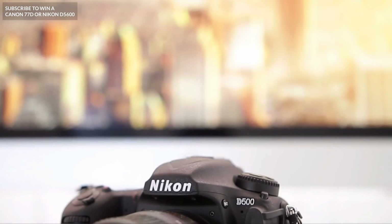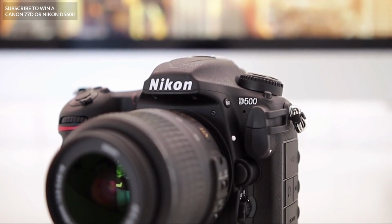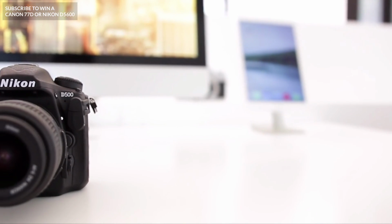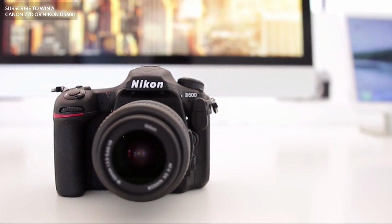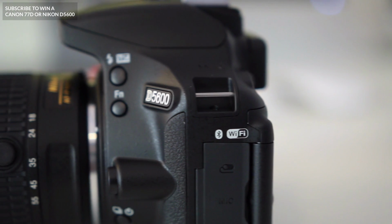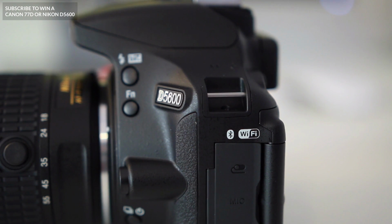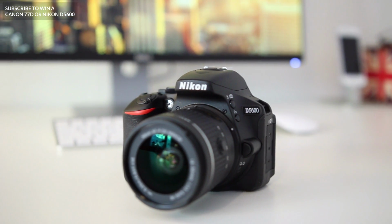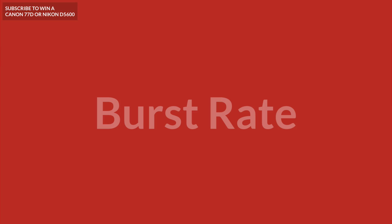One area though where the D7500 does outperform the D5600 is with its new EXPEED 5 image processor. This is the same that I used in the D500 and it was great. The D500 was an incredibly snappy camera and it's nice to see that it's moved over to the D7500. And speaking about that, if you do need quick, snappy and reliable autofocus, the D7500 will be better for you. The D5600 performed great in autofocus for a sub $700 camera, but it only has 39 autofocus points. Compare that to the D7500's 51, and I think the D7500 will win this round.